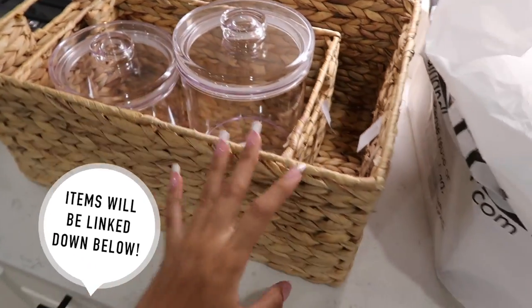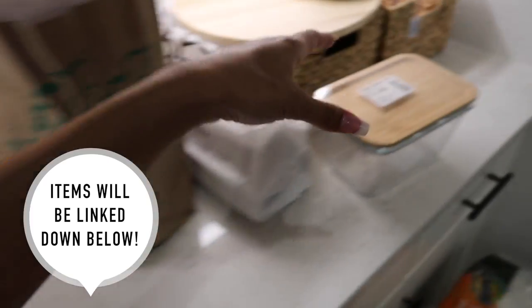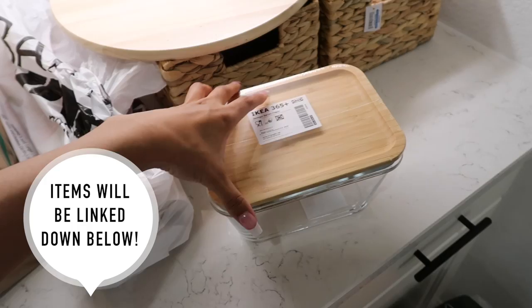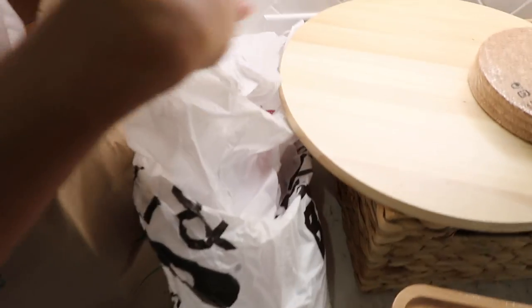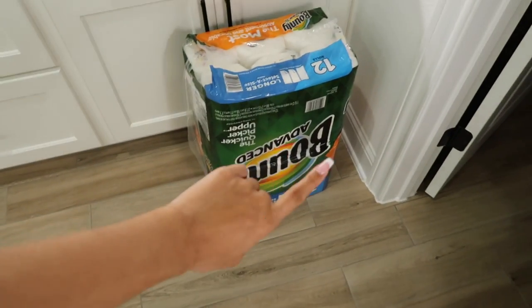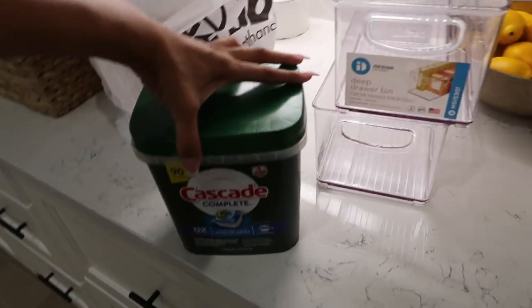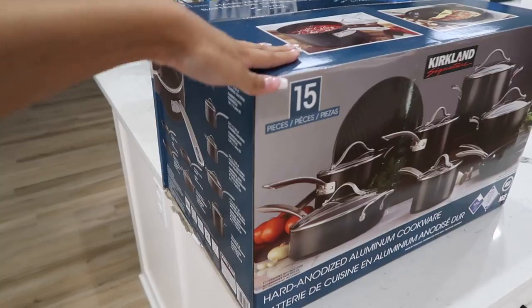But anyways, I got a bunch of baskets, jars, a Lazy Susan, bins like this, glass jars like this with the bamboo lids, a wooden turntable, more baskets, oh, drawer liner stuff for the kitchen to go in the drawers, more glass containers with the bamboo lids. I did get some bulk paper towels at Costco as well. Bulk dishwasher stuff. My mom bought me this set of pots and pans.